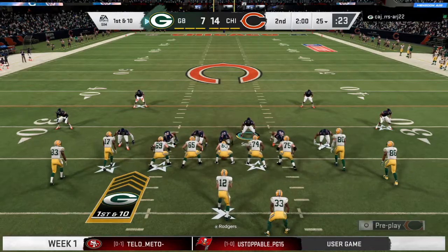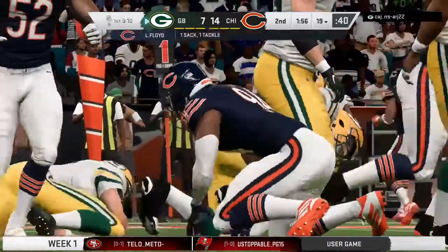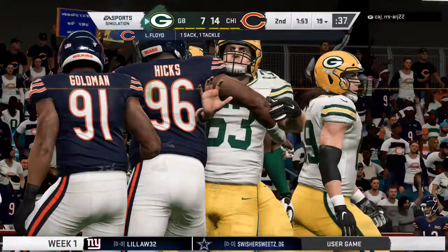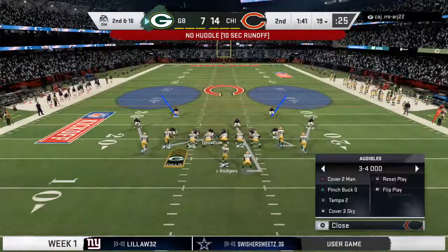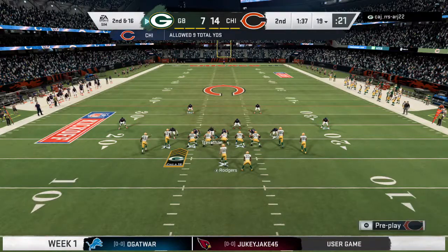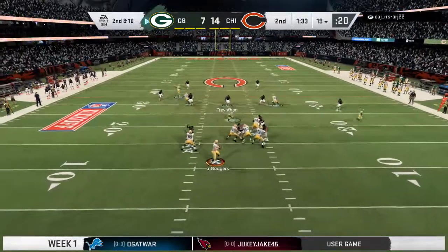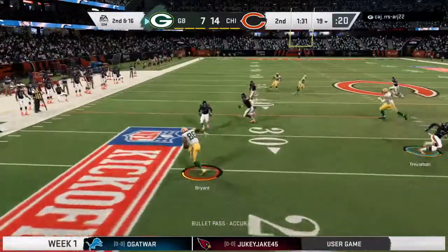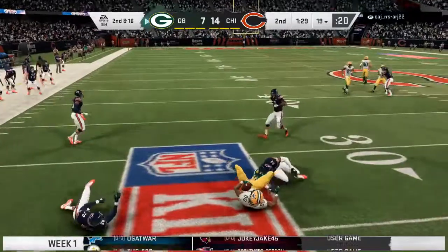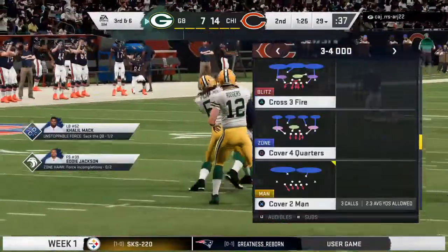Yeah, but no cause for discouragement here. Yeah, they've fallen behind. Pressure, and he's taken down. A Bear sack. Leonard Floyd, the old Georgia Bulldog, finding his way into the backfield. Another try after the first down sack. Rodgers out left side here to Bryant. They'll wind up getting 10 back as that sets him up for third down.